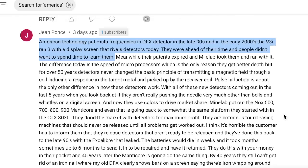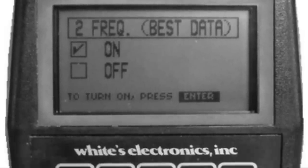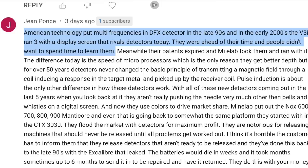Now, one thing that I'm very proud of is I have a very smart audience. I have learned so much going through the comments. Let me read this one, at least part of it. This is from Gene Ponce. American technology put multi-frequencies in DFX Detector in the late 90s. DFX was a detector from White's Electronics, which no longer exists. And in the early 2000s, the V3i ran 3 with a display screen that rivals detectors today. They were ahead of their time and people didn't want to spend their time to learn that. Meanwhile, their patents expired and Minelab took them and ran with it.